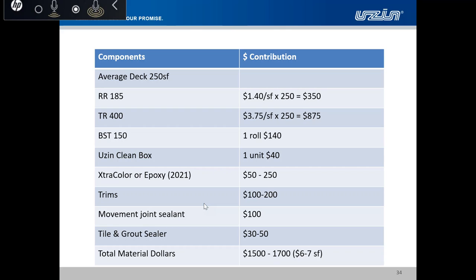If we have some clients looking at this from Canada, if you take these numbers, this is in US dollars, and you multiply it by about 1.4, that's about where you're going to be in Canadian funds. But essentially, here's 185. This is what you can expect. Let's just say our average deck is maybe a 10 by 25, 250 square feet. So that's what you'd be looking at for each particular component, say $350 there. The TR400 is your big cost in it because it's a resin material that's very, very expensive, but for good reason. So there's another $800-$900 there.